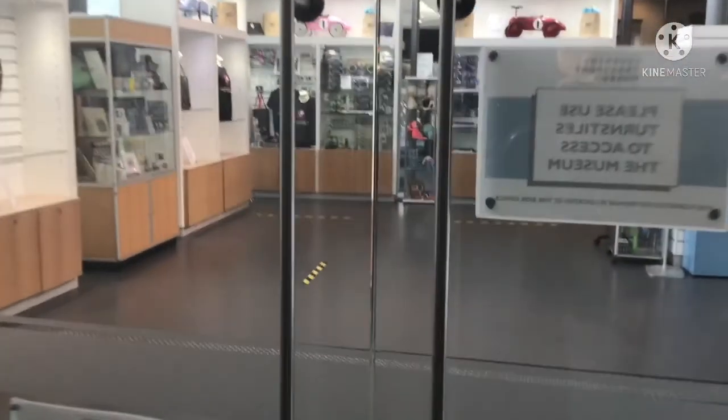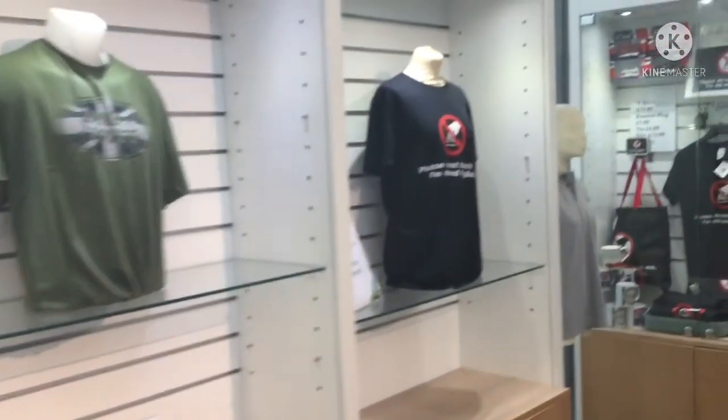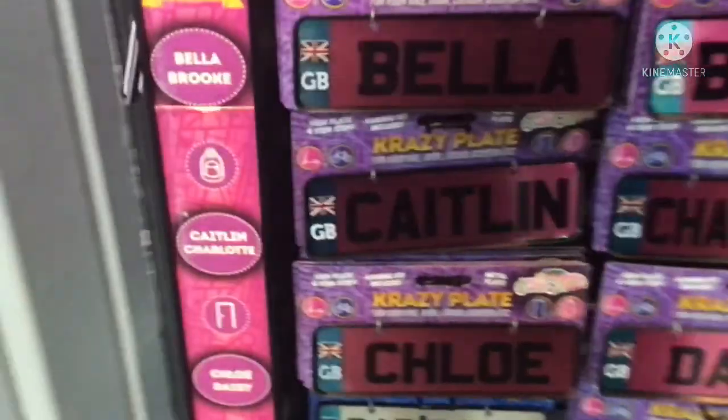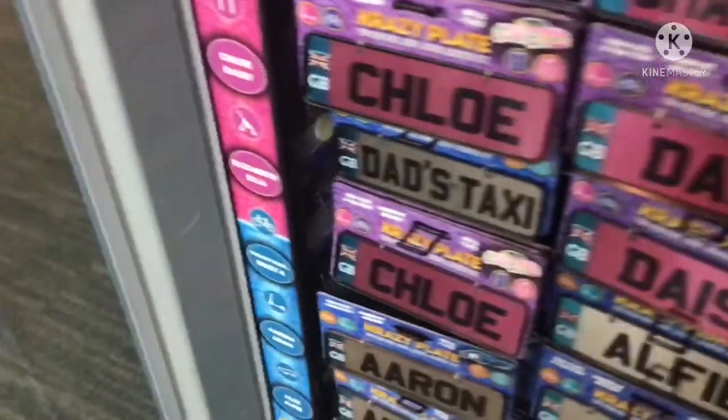Right then, we're now at the gift shop. What is she saying? Please not stop, I wasn't fragile. That is me as always. We also found this car register with everybody's names on it, but I wasn't able to find mine.